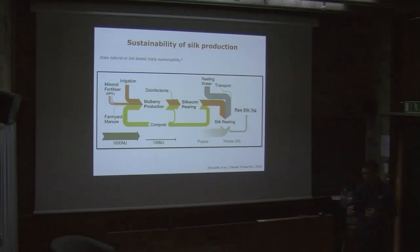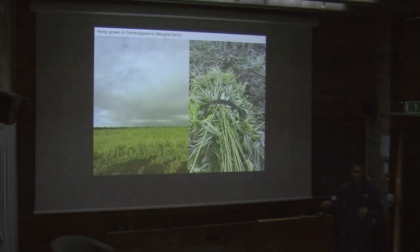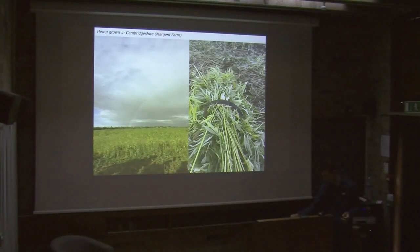In comparison, hemp requires about 15 megajoules per kilogram, and that's for the final yarn that you would get, so after spinning and decortification processes. So plant fibers in that respect, especially if they are from a waste sector, are much more environmentally friendly in terms of their embodied energy.